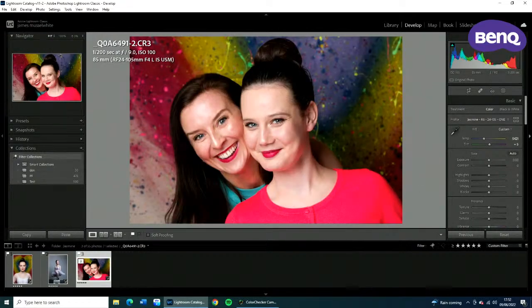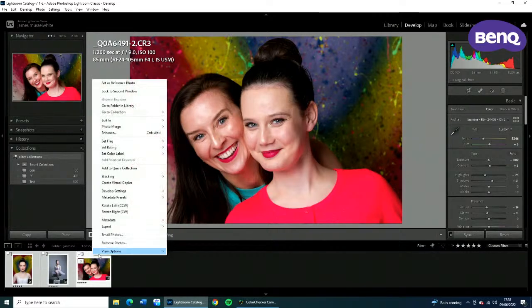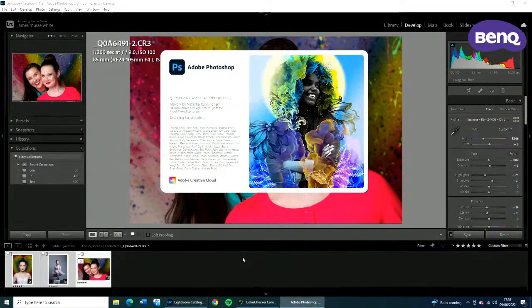And then this is the last one with mum. Again, we want to be forgiving on this one. Little bit of exposure, but not too much. It's reasonably warm on that one already, which is quite nice. Going to bring in our contrast, down with the highlights, up with the shadows, get a bit of detail back in that hair. And then again, your texture and your clarity, I'm just going to bring them down a little bit, just to be nice and forgiving. And now what I'm going to do is edit in Photoshop. And that will open up my Photoshop folder.